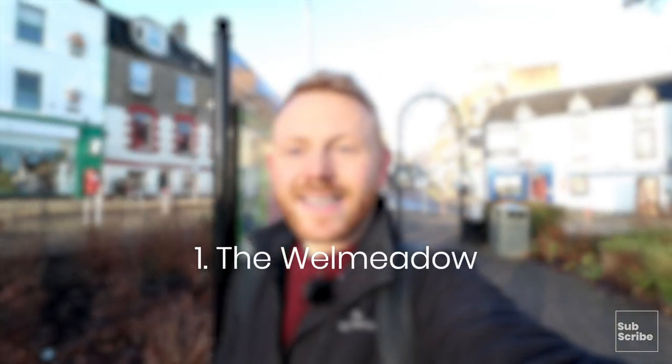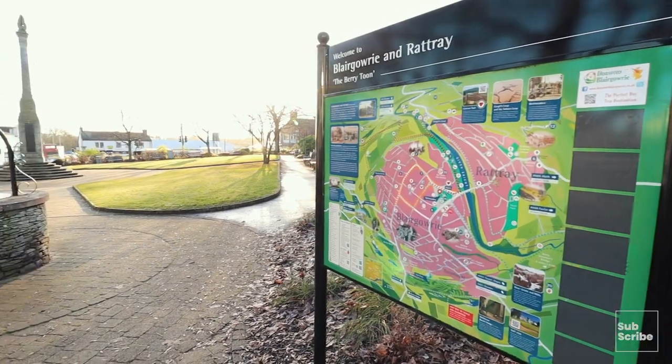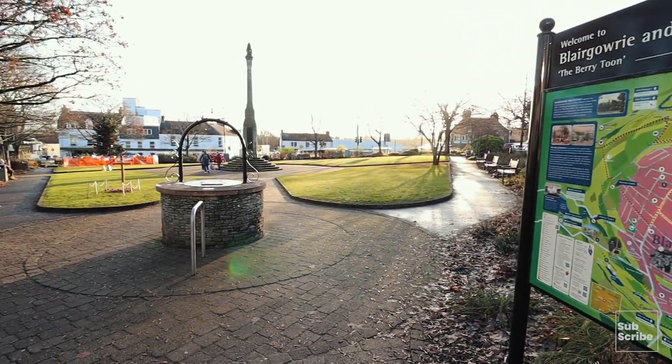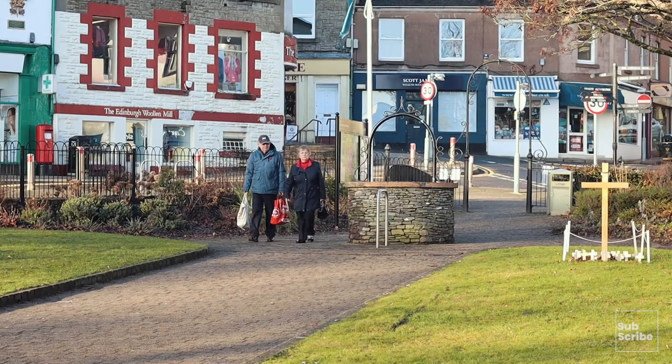Okay, so the first thing I want to share with you today is the Welmeadow. It's a beautiful green space in the heart of the town, and it used to be nothing more than a watering hole for cattle. Many years ago, farmers would bring their cattle here and they would drink out of this well, and that would be it.